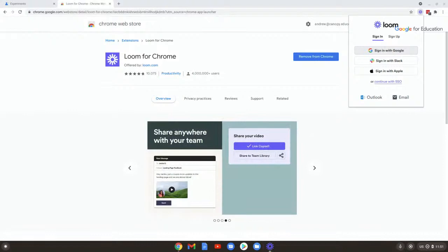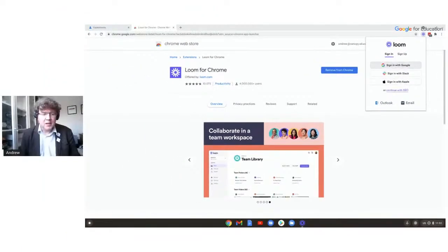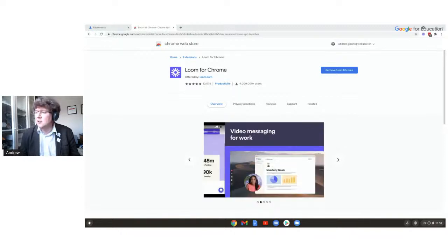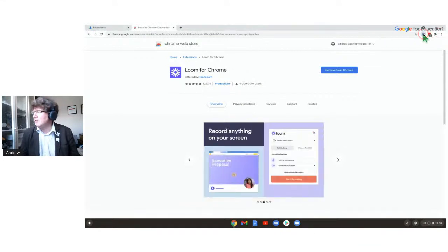Then what I'm able to do is record my screen, and at the same time it also records me, and I can be in a little circle on the screen. So let's imagine you're working with students and you want to have yourself on the screen, you can use Loom for that. So I click on Loom, I've signed in now.